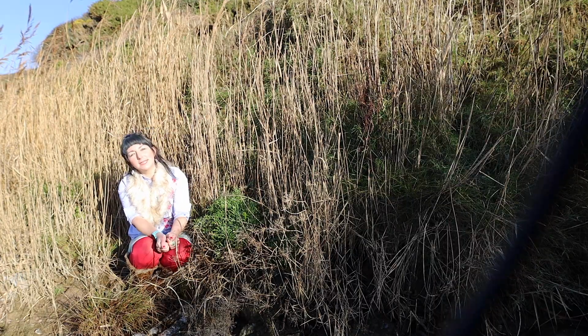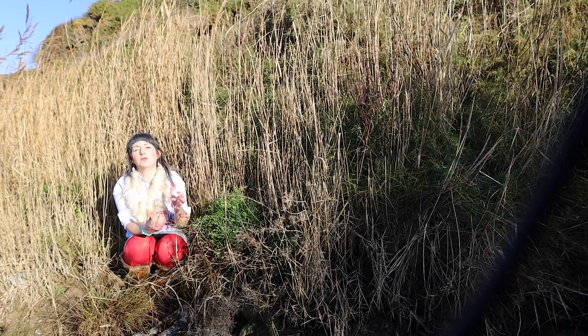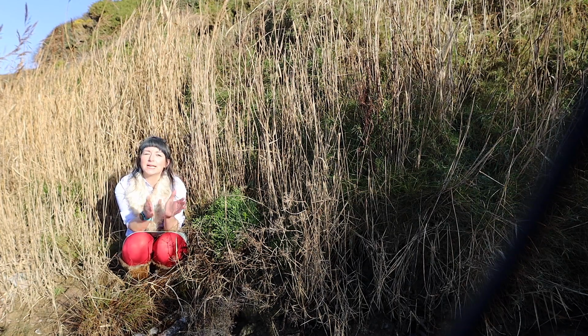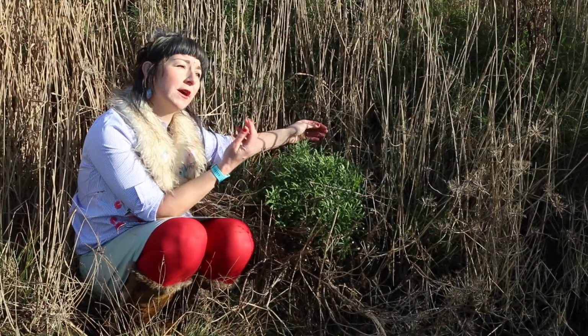Number 3 then on our list today is something that we spoke about in our last foraging and feasting series. But when we looked at this plant before, it was growing on the side of a lake. Although it was a saltwater lake, it was more of an inland ingredient that we did that day. And now we're on the beach and here we find it again. This is beautiful Cornish rock samphire.